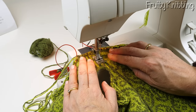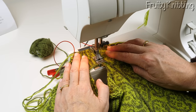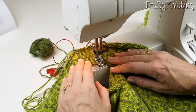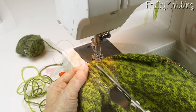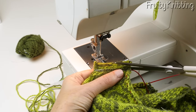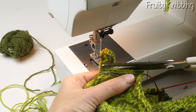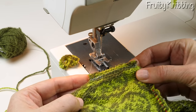I'm stretching the fabric slightly widthwise while I'm sewing, and that keeps the fabric from stretching lengthwise too much, because the sewing machine foot will tend to drag the material lengthways anyway. So now that that's done, I'll cut up the middle of the steek, and then I'll trim it down further to only about 2 or 3 stitches wide, and then later on it's going to be sewn back.